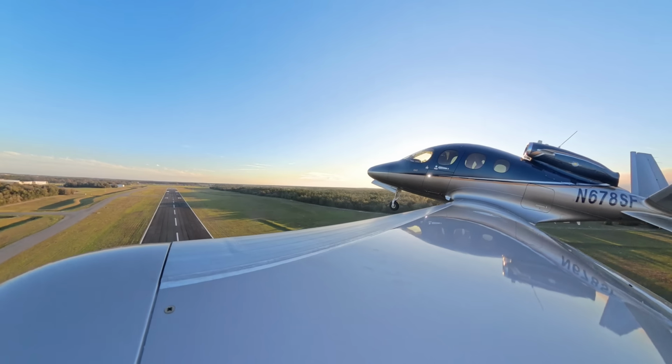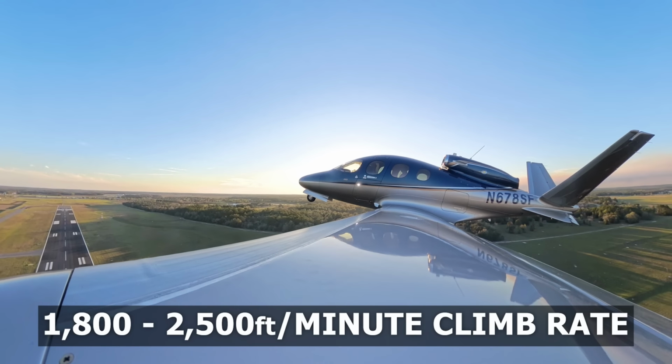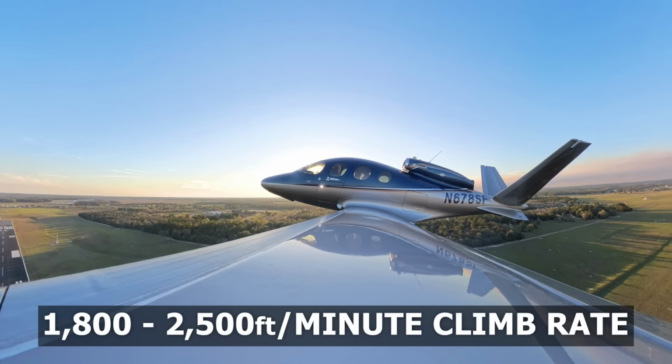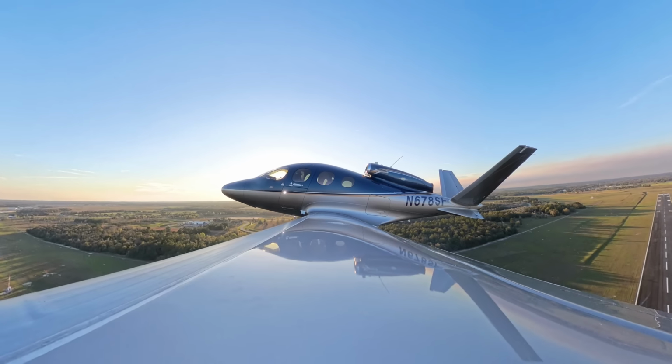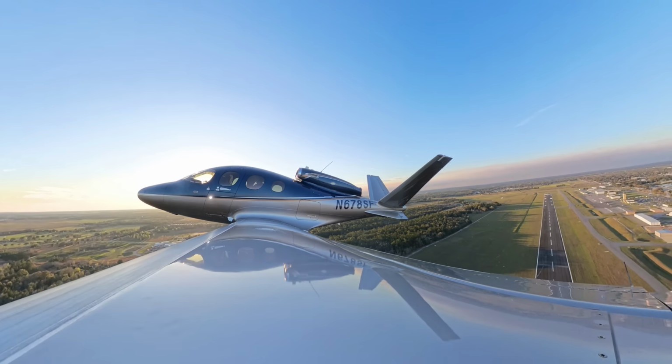And on takeoff, what's the climb rate and the climb performance like? So the initial climb rate, we typically see somewhere 1,800 to 2,500 feet per minute. What I've found over the last 200 hours of flying the airplane is I average right at about 1,000 feet per minute from sea level to 31,000 feet. Do you feel like it can really replace the turboprop type of aircraft that would do something similar? Is this a better option than that?